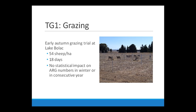Just one little trial I had going at Lake Ballarat on a heavily infested ryegrass site, where I wanted to look at whether the action of a trampling hoof in the autumn would simulate that of an autumn tickle in stimulating early germination. Half of this site was fenced, as you can see, I hope, to exclude stock, and the stock had access to the other plots.